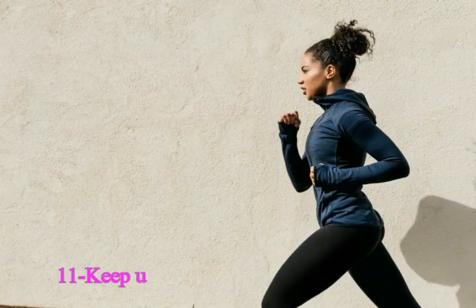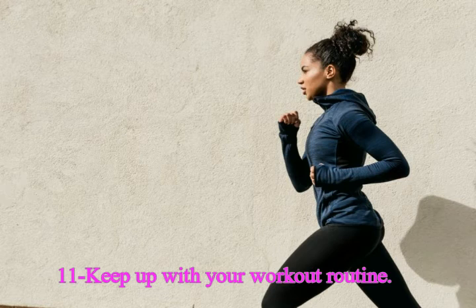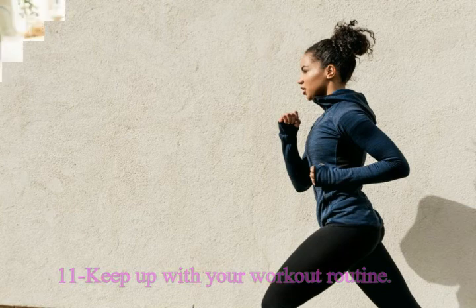Number 11. Keep up with your workout routine. Sure, right now might not be the best time for a packed class of hot yoga where sweat is flinging in every direction, but Gottfried says it's important to make sure you're still getting regular exercise, without overtraining or overexerting yourself, of course. As always, if you're not feeling well, wait until you're feeling better to work out again.